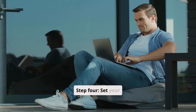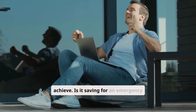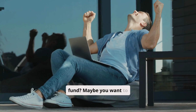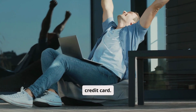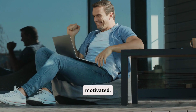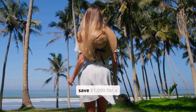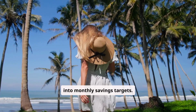Step 4. Set your financial goals. Think about what you want to achieve. Is it saving for an emergency fund? Maybe you want to go on a vacation, buy a new laptop, or pay off a credit card. Having clear, actionable goals will help you stay focused and motivated. For instance, if you want to save $1,000 for a vacation, break that down into monthly savings targets.